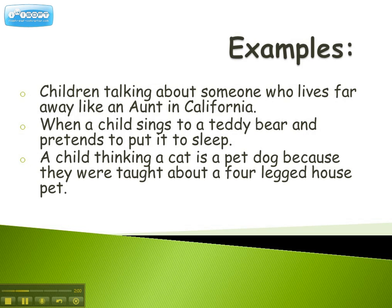Or a child may think a cat is a pet dog because they are used to seeing a dog, a four-legged house pet running around the house, and are told that this is a dog. And when a cat is brought in, they think, well, this fits into my idea of what a dog is, so this must be a dog.